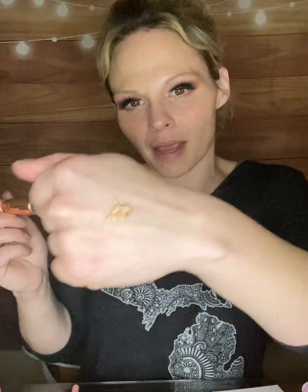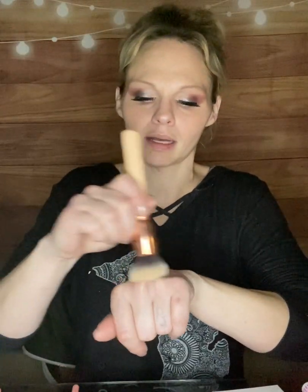So I'm just putting a little bit on the back of my hand, and I'm going to rub my stipple brush into that. This is a Zoeva brush, also from TJ Maxx or Marshalls, I can't remember. And I'm just going to stipple that all over into the skin. Whenever I see a foundation that I get excited about at TJ Maxx or Marshalls, it's never my shade. So for me to have found this in literally a perfect shade was a total win for me.